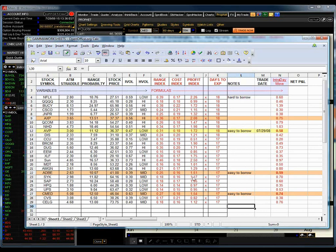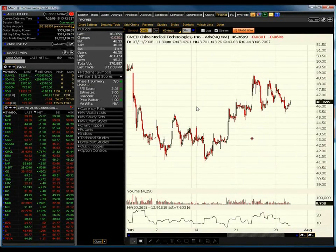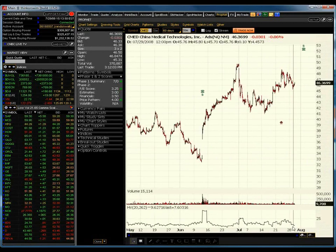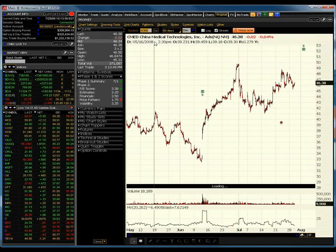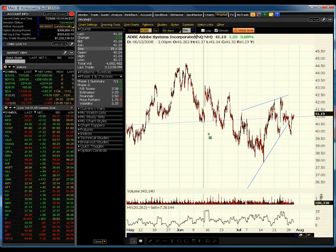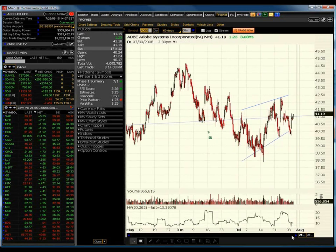So I'm going to go for one of these. My feeling is that Adobe would probably be a very good bet. But China Medical, over the past 60 days, is at the lower end of the volatility range for CMED. And if we drill down into some of these issues, even though they appear to be in the mid end of the range on their daily charts over the last 60 days or so, on the hourly charts they seem to be close to the low end of their range here. So either CMED or Adobe Systems would be a pretty good candidate to go with.